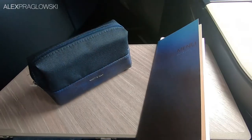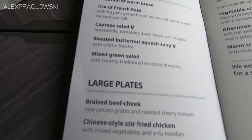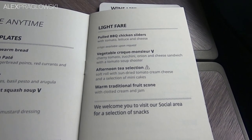Not long after sitting down, a crew member came by with amenity kits as well as the menu for today's flight. I was told there were a few substitutions, probably thanks to a catering mix-up, but nothing major. It's also printed in French on the other side.